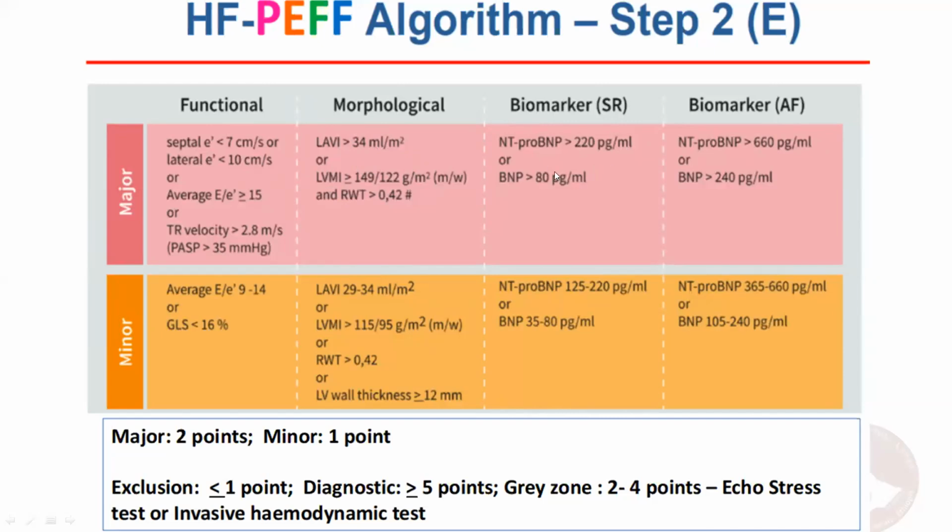The biomarkers in sinus rhythm: NT-proBNP should be greater than 220 picogram per ml, or BNP greater than 80 picogram per ml. But if the patient is in AF, the NT-proBNP should be at least 3 times elevated. So it should be greater than 660, or BNP greater than 240.